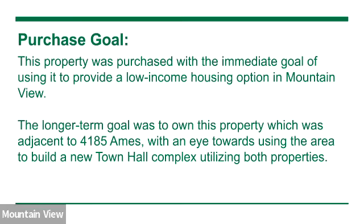So the property was looked at and we purchased it with a couple of goals in mind. The first and most immediate goal was that we could use it to provide low income housing to try and help us to get into that Proposition 123. The other thing that we were looking at is by having 2 properties right next to each other, that was going to make it so that down the road, if we looked at it, we might be able to utilize both of those properties to come up with something that would be larger and be a town hall complex using both.